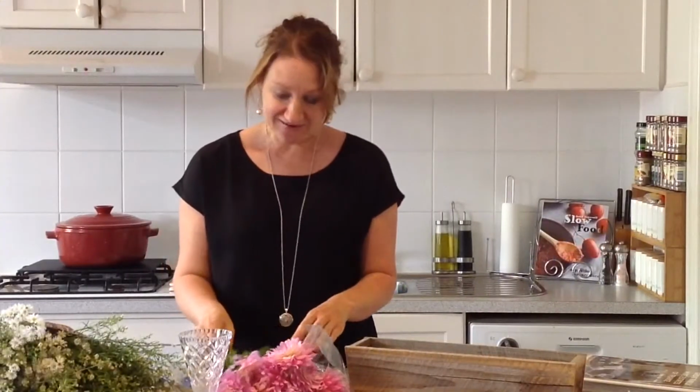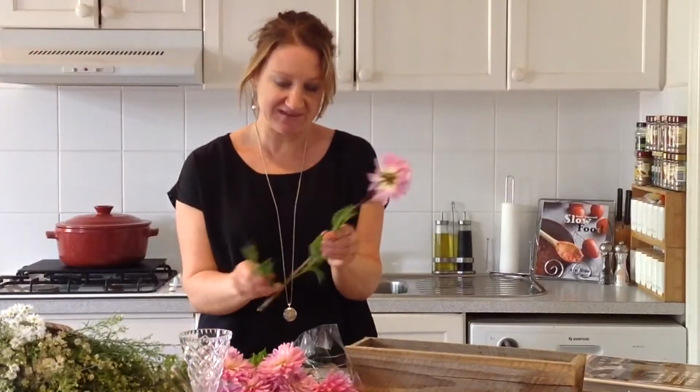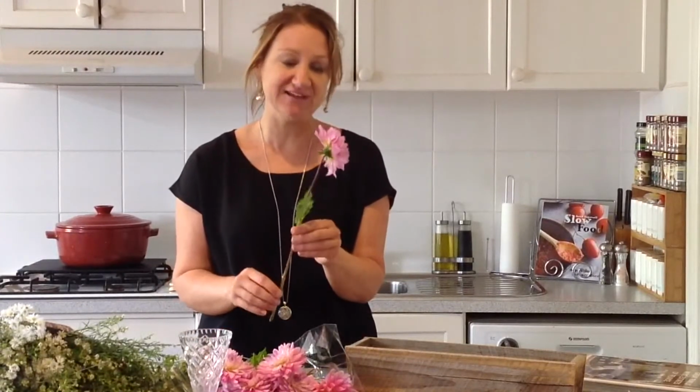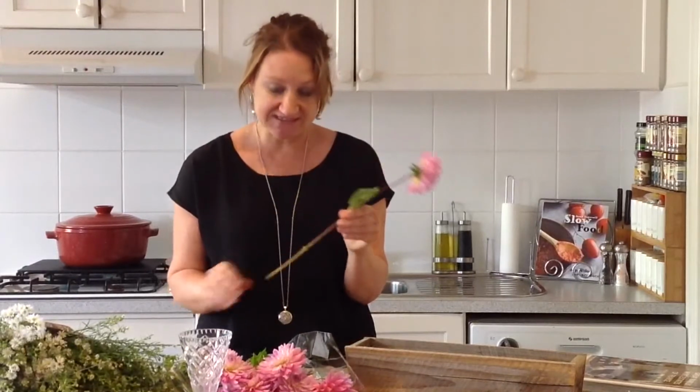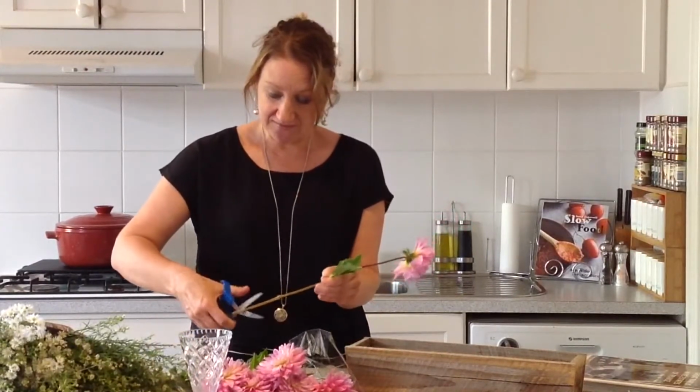When you're popping your flowers in a vase, it's always important to strip down the greenery, because that's the part that will make the water quite murky, and it's much fresher for the flowers to be kept quite trim and clean on their stems. And then always cut the stems off on an angle like that, which will just mean they can get more water and keep them going for longer.